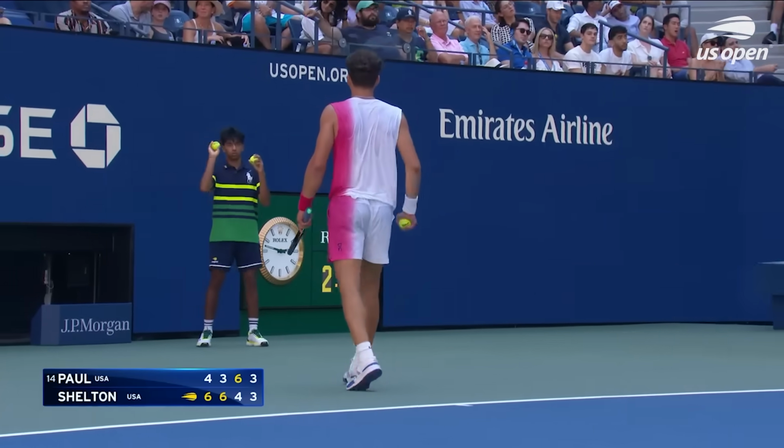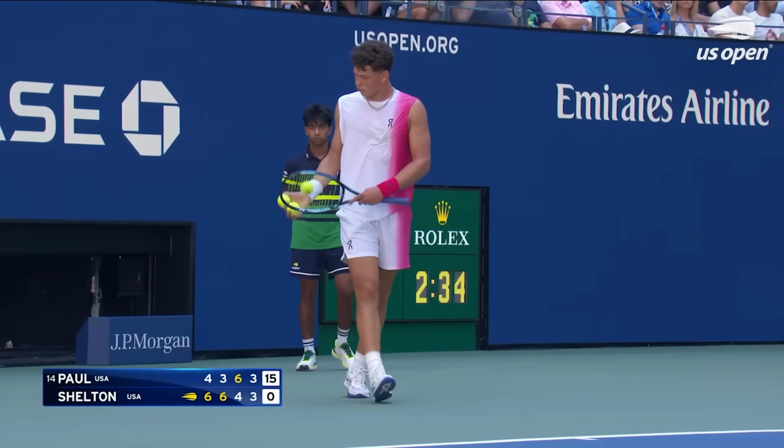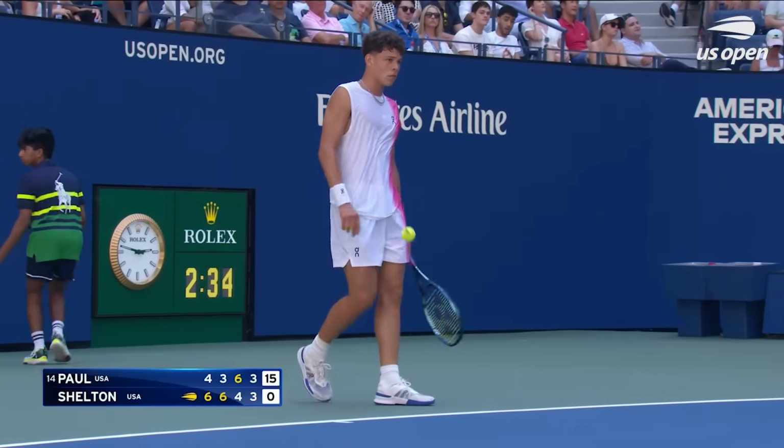Love 15. Everybody's a little bit different on the court. How you utilize that is up to you.